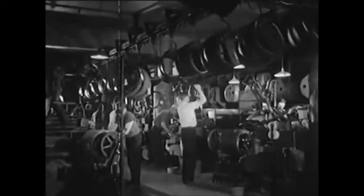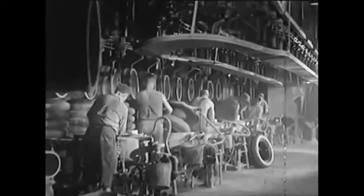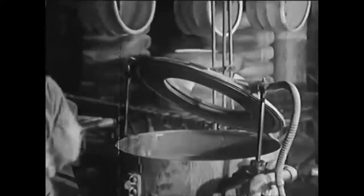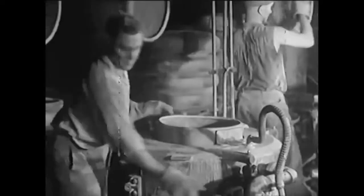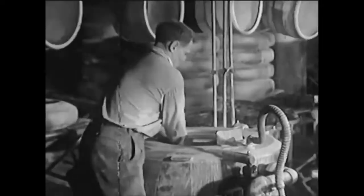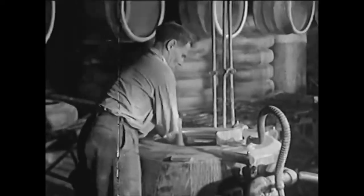When it's removed from the building drum, it's in the form of a hollow cylinder. It doesn't actually look like a tire until it's shaped in the forming box. Now here the tire is prepared for the mold. A heavy rubber tube called a water bag is placed inside the assembled tire in the forming box. A quick application of heat, and the tire is shaped to fit the curing molds.